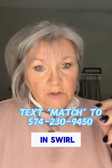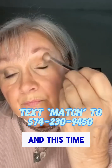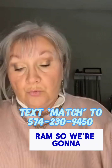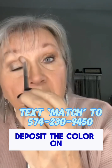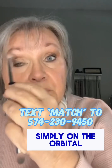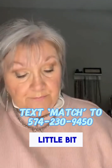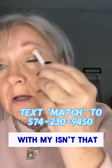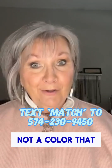So we're going to go in, swirl, tap off the excess, go to the outer edge again, and this time we are simply doing the orbital rim. So we're going to knock that off, do it on the other eye, deposit the color on the outer part of the eye, and work across so that you are simply on the orbital rim. I'm going to finish it up by blending it down just a little bit, and then take a look at that. Isn't that pretty? Again, not a color that I would use.